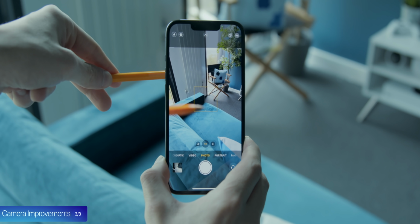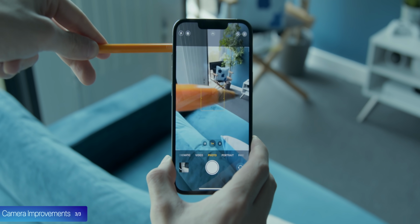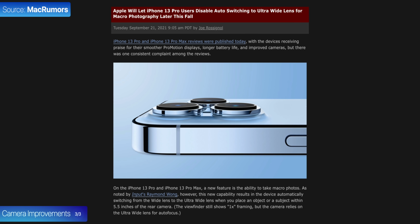My only complaint here is that there is no on-off switch. Instead, it will automatically switch when it detects a close-up subject, and sometimes when the object is very thin and there is also a lot of depth behind it in the background, it would get confused and constantly switch macro on and off. Now, Apple did state that they will be adding a switch in the future, but as of right now, there isn't one.